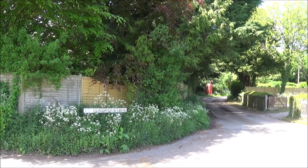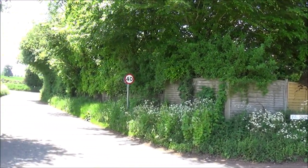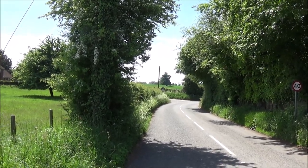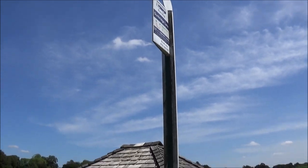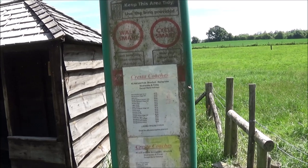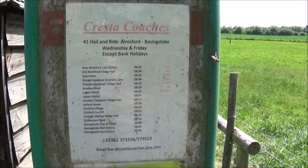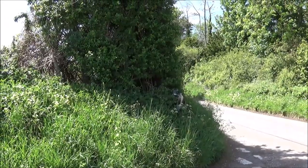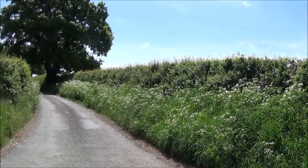Back at Dunridge Lane that we came out of earlier, from the old ox drove. We're going to turn right and then we're going to turn left at that lane you can see on the bend. And there is a bus stop here for those that like to use public transport. Give you a quick glimpse of the timetable. Alresford to Basingstoke. So as I say, we turn left off the main road into this lane.